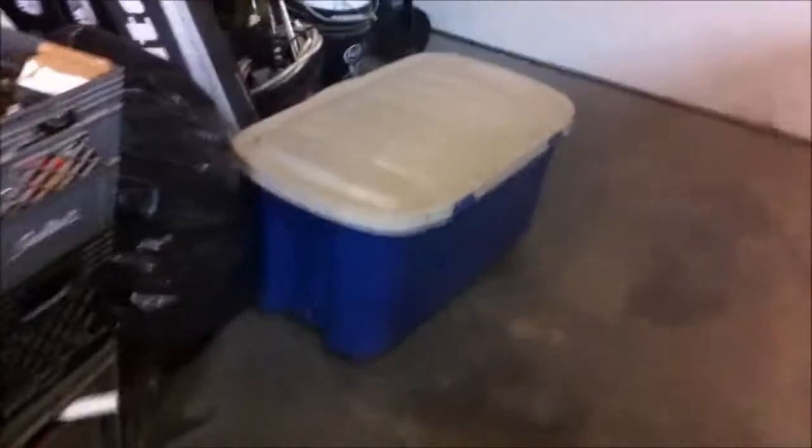I'm going to limit myself to how much I bring back. I'm bringing this empty container here. It's a pretty big container, so that's going to be all spare parts. And I'm going to take a couple complete engines, whatever else.